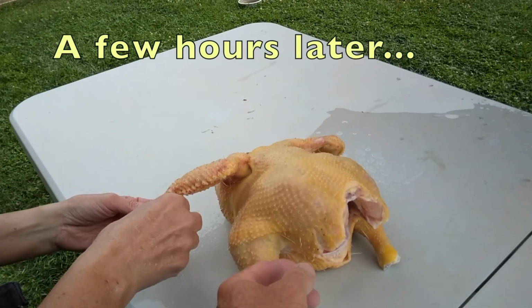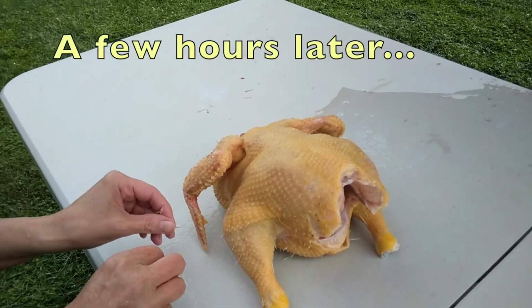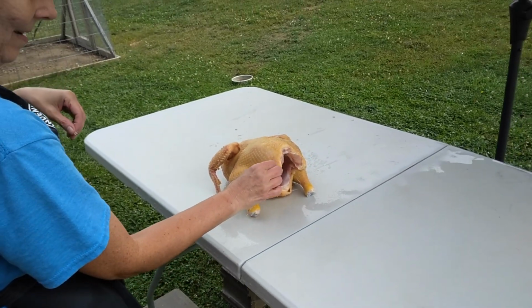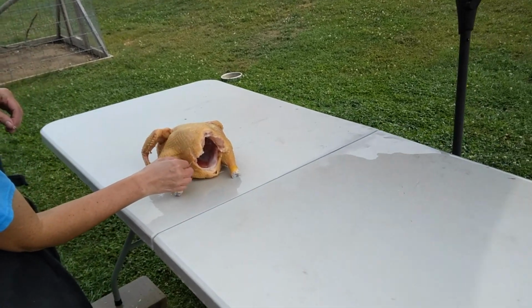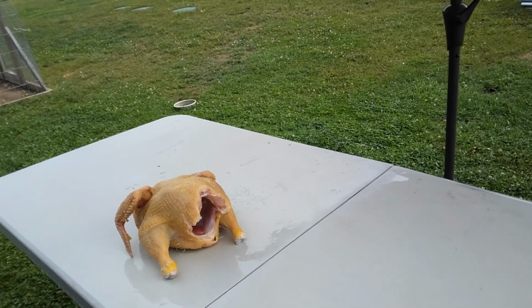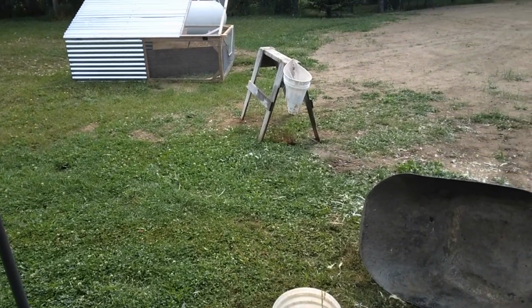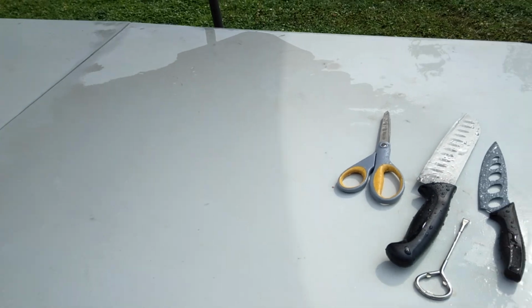Just finishing up our last chicken, picking a few pin feathers off, and we did about 5 an hour. Yeah, probably. Lots of yellow jackets around here. Not so many flies, but it's yellow jackets. They just go after the blood like crazy. Didn't get stung yet, so it was good.